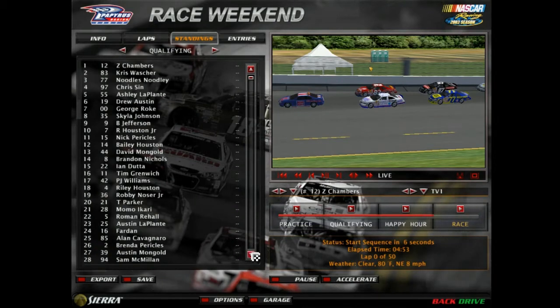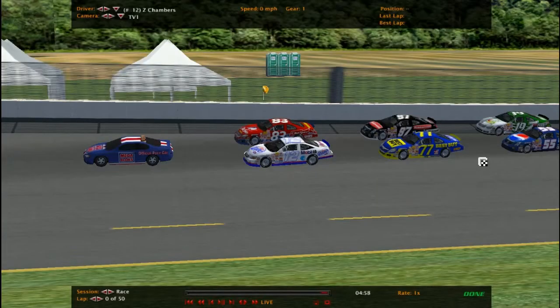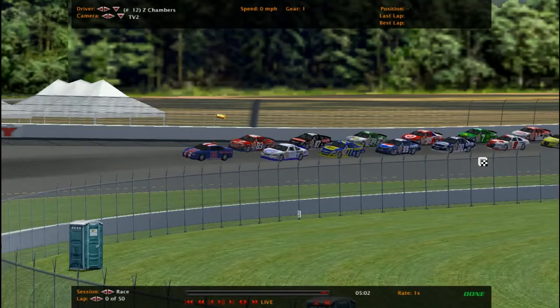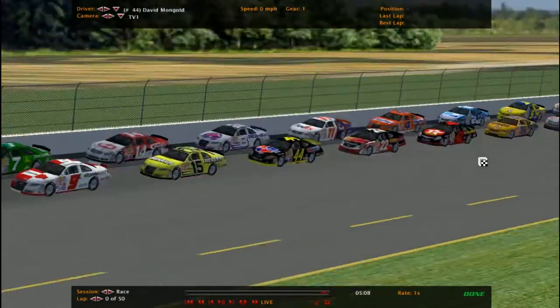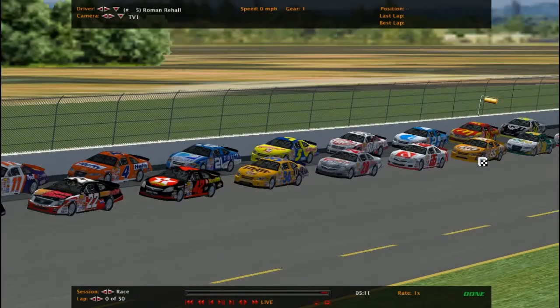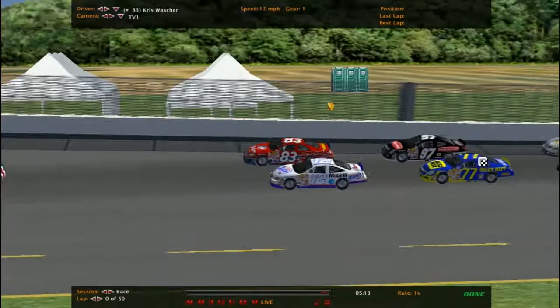Welcome to Boston International Speedway, now a new popular one, a little bit over a 1 mile short track. Drivers, start your engines! Alright, here we go. There is the command, and we're getting ready to race at Boston.